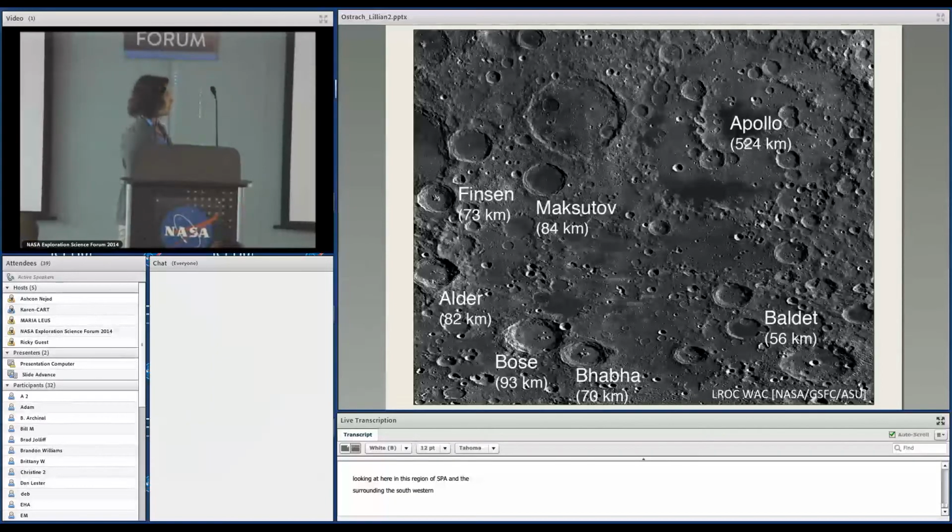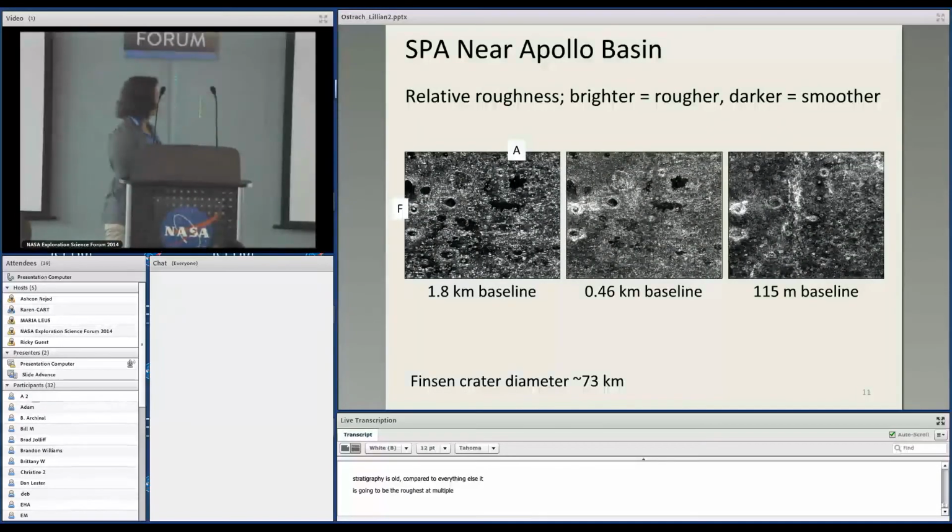And I want to draw your attention particularly to Apollo Basin, where we know there are Mare deposits, and then also here to Finsen, which is one of the youngest craters. Now, Wilhelms and others suggest that based on stratigraphy, Finsen is Eratosthenian in age. So we know that compared to everything else, it probably is going to be the roughest at multiple scales. So we've got a quick view here of all three, and then I'm going to walk through these three roughness maps at the full screen scale.